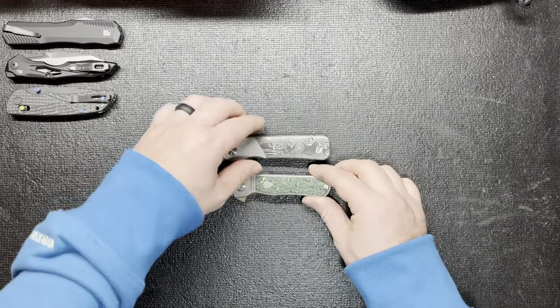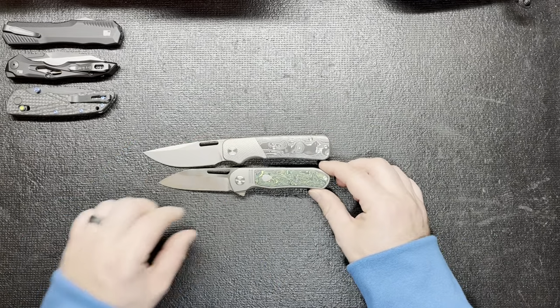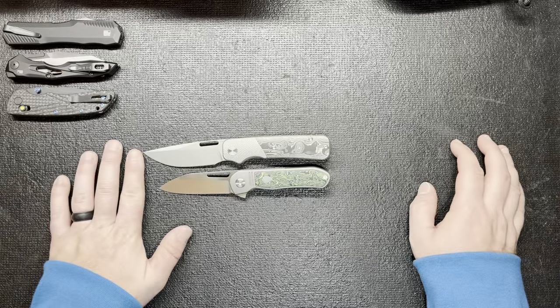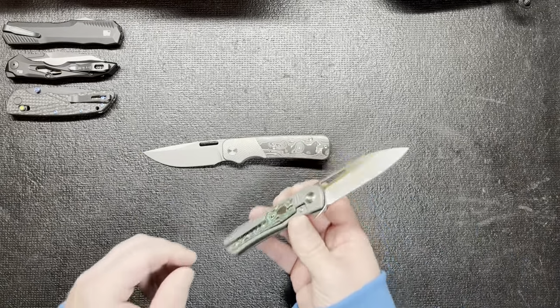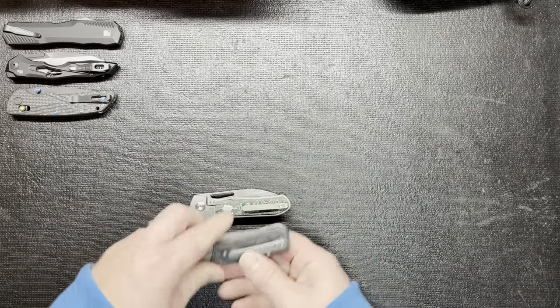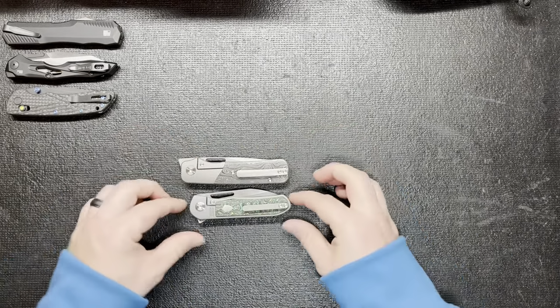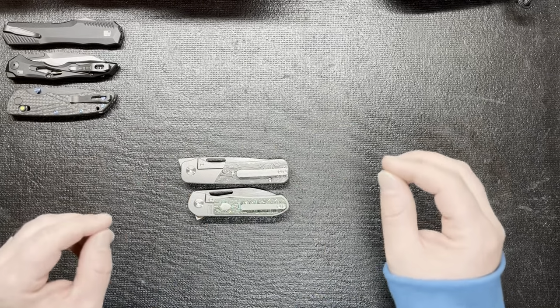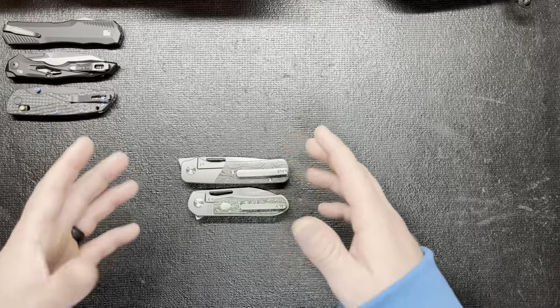Here's a quick comparison of the two open. There you go. See, there's quite a bit of difference. Let's close them up for you real quick. So there is quite a bit of difference in size. I do like the thumb holes though. They both work pretty well for it.